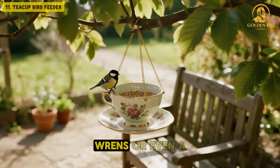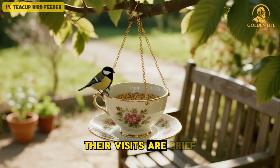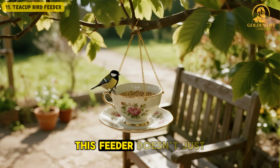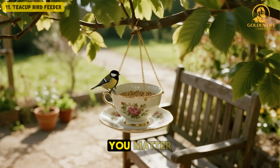Soon you'll see finches, wrens, or even a bold cardinal stopping by for a nibble. Their visits are brief but full of meaning, like little blessings carried on wings. This feeder doesn't just nourish the birds, it nourishes the soul. Because in making this, you're saying something quietly profound. You are welcome here. You matter. This is a garden of kindness.